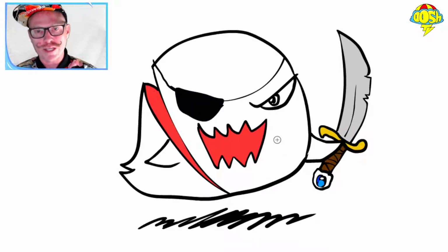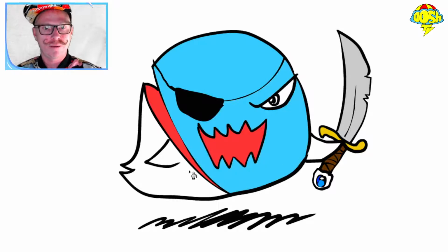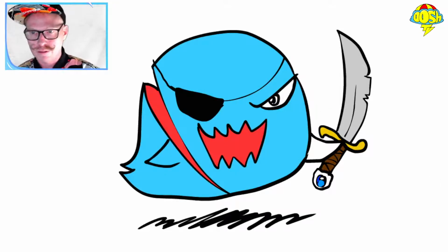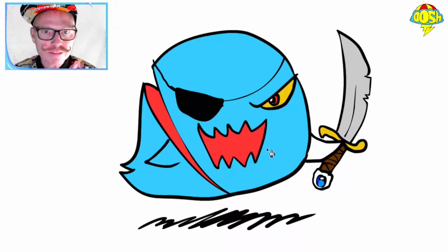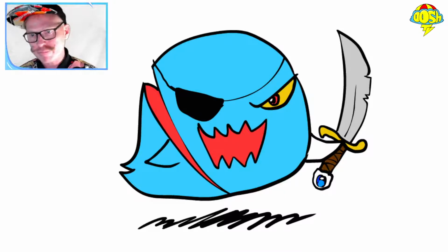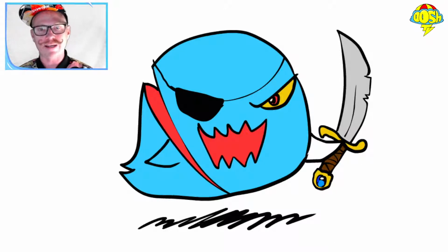I think I'm almost done with this one. What about you? Have we taken our ghost as far as we can take it? I might just color mine up a little bit, reusing some colors as I have taught you. You know what? Let's see what happens if I make that red. I don't hate it. Might keep it. Too lazy to change it. We might even make that the same color. That's looking good. That's okay. It's a blue ghost.